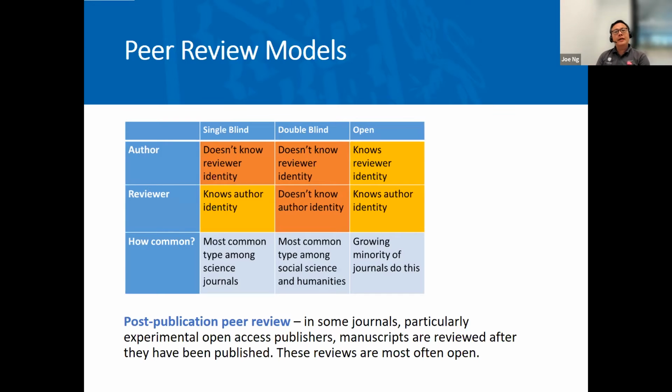So the peer review models that we have for journals are typically either single blind or double blind, okay. For single blind, it just means that the author of the journal article would not know the identity of the reviewers, okay. For double blind, both the authors and the reviewers will not know the identity of each other, okay. So they just refer to them as author A, author B, or reviewer A, reviewer B, okay. So in terms of single blind, it's typically used among science journals and some social sciences. Double blind is similarly for social sciences and humanities, okay.